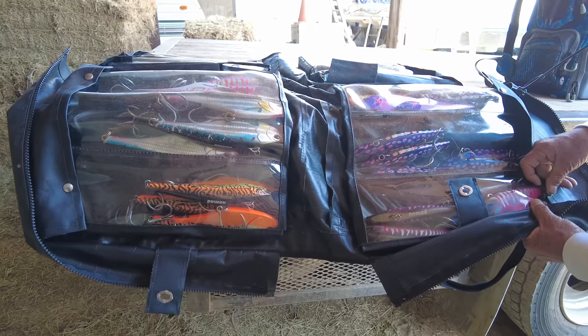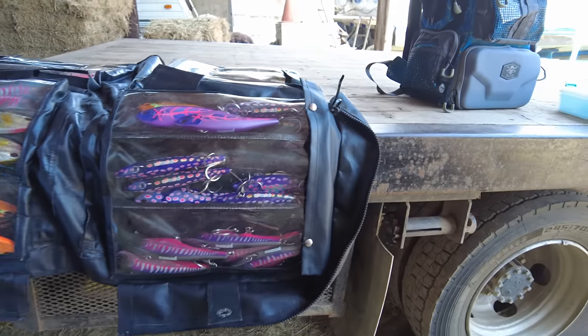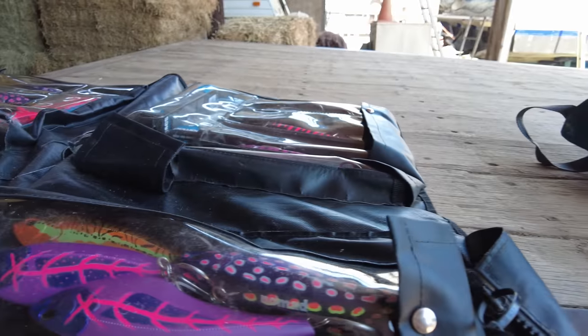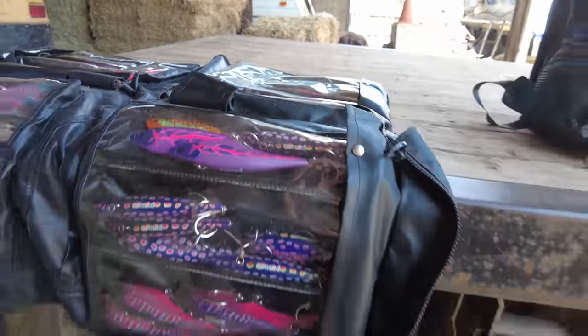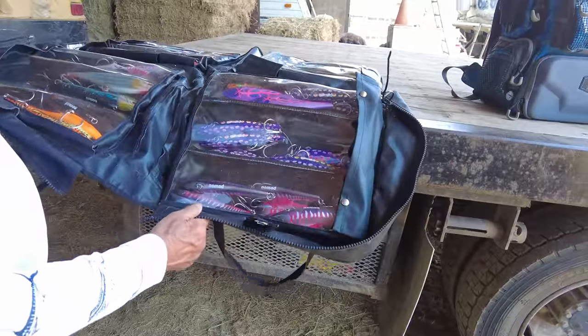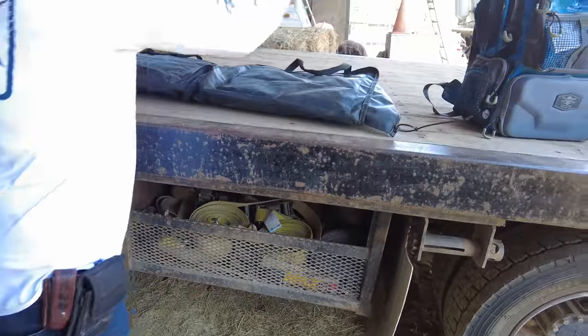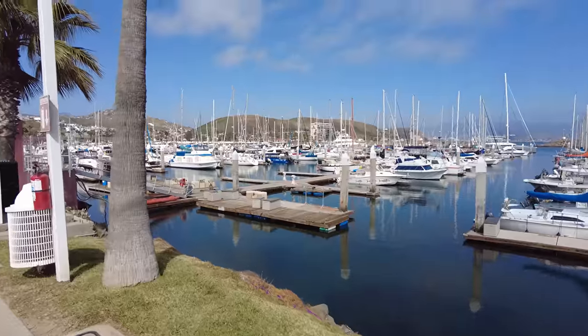Not really. At the beginning, it's easy to catch a lot of those small ones. But you pick and choose your days? Always. You've got to have no wind out there so you can see the foamers way out. Yeah, foamers. Here we go, made it to the marina in Ensenada.